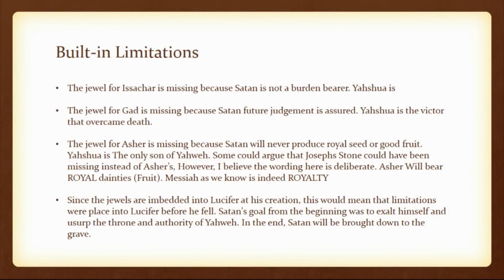The jewel for Gad is missing because Satan's future judgment is assured. A troop overcame Yeshua, but he overcame in the end, overcame death. And the jewel for Asher is missing because Satan will never produce or is not royal seed. Yeshua is. He is the line of David and he's the son of Yahweh.